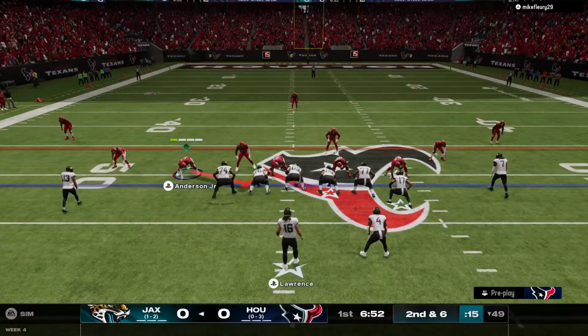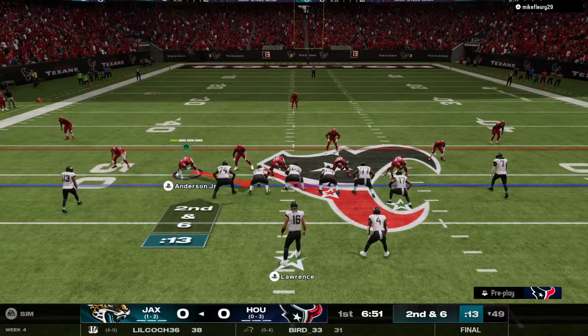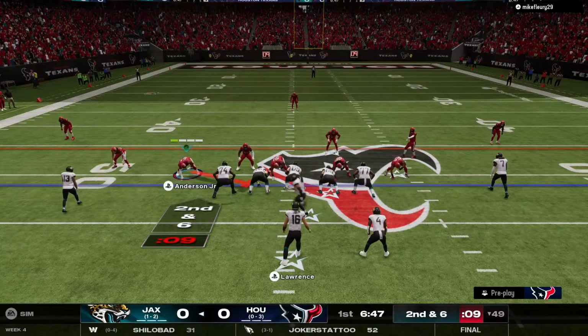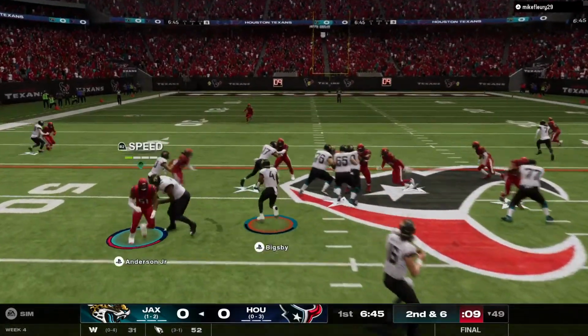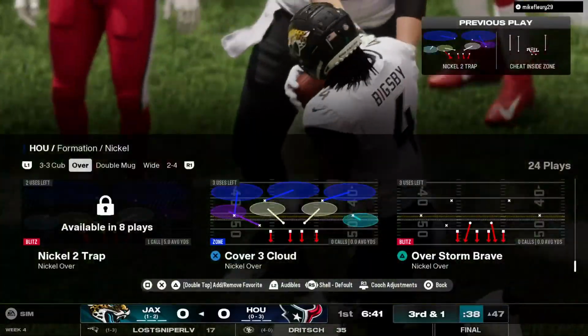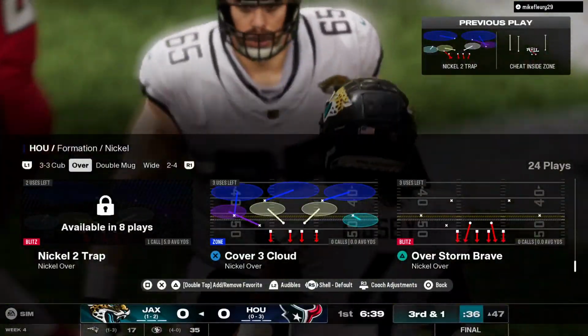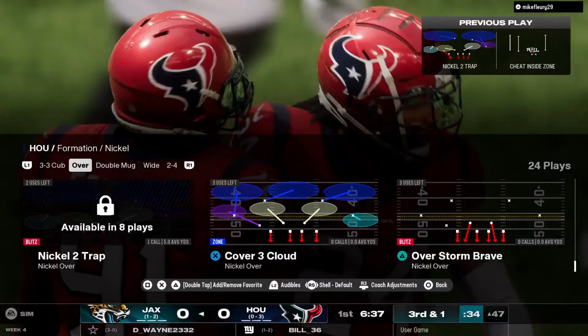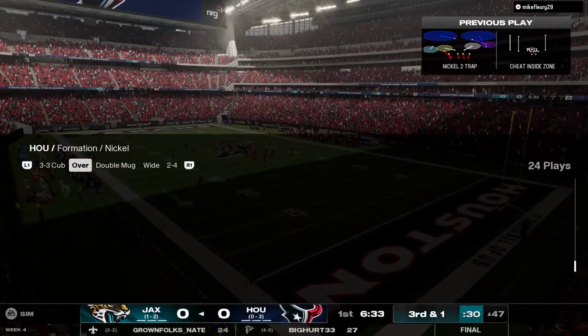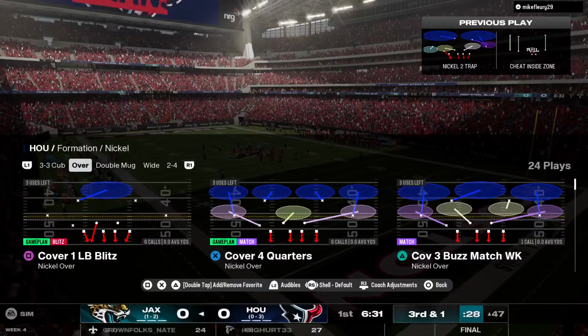Second and 6. From the gun, Bigsby. And he goes across midfield and down into Houston territory. It's a 5-yard gain, but they'll still be a yard short here with 3rd down now looming. A quick burst there, and he nicely bit off a pretty decent gain.